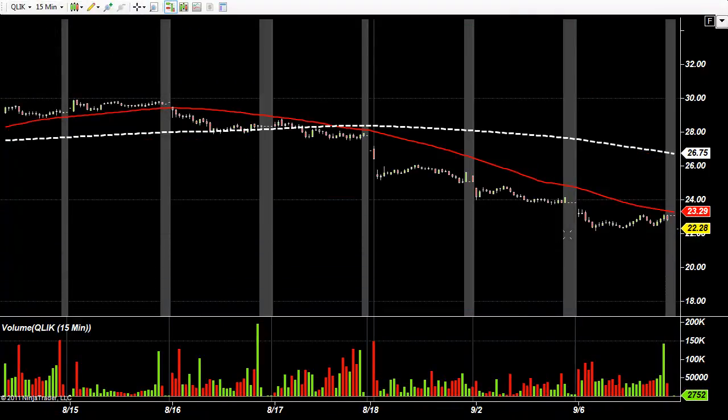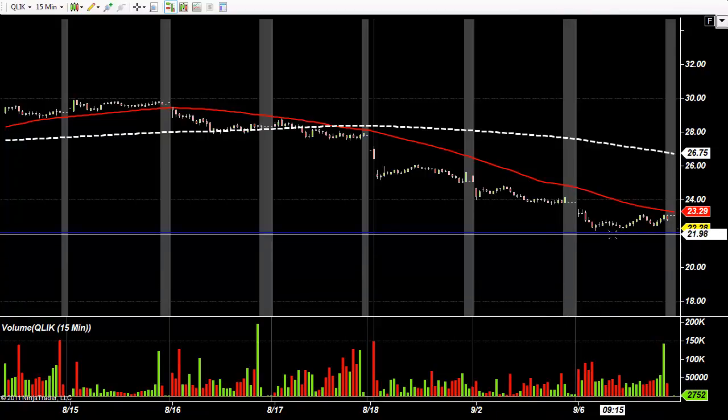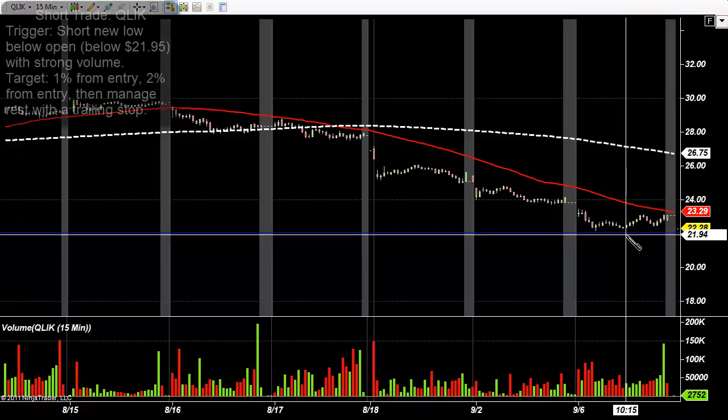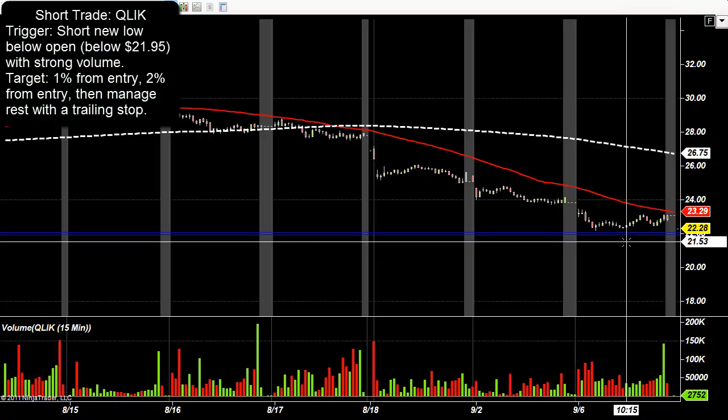And lastly, we have QLIK. Gapping down this morning, looking like it's going to open below 22, down to 22.28 right now. I'm going to wait for this to break below 22, so take the short below 21.94, so right there. First profit target is going to be about 21 cents from your entry. Depends on where it opens.